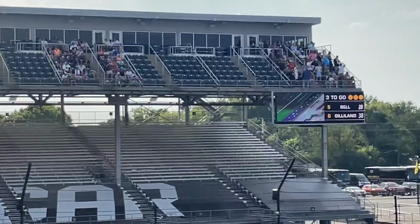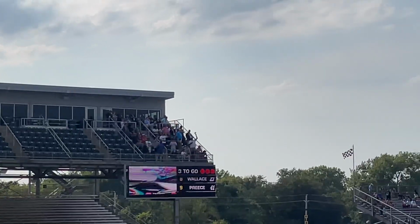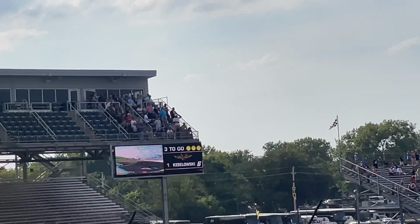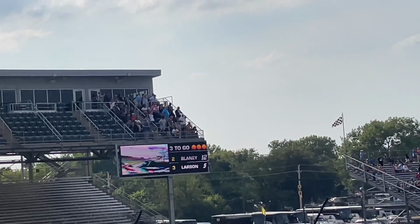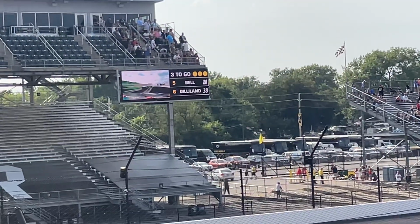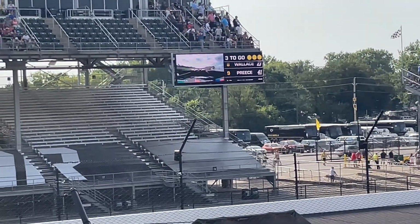We get the green flag, they race, we get the white flag. Coming back around, and once they get the white flag, the next flag ends the race, whether it's yellow or checkered. So NASCAR overtime coming up to decide the race in Indianapolis.